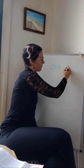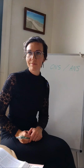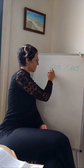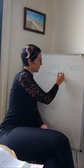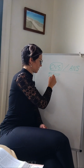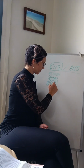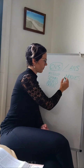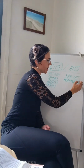The central nervous system. All right, remind me what we already know. Central has to do with pain reception and the overall sensory experience of the body. Okay, we've got pain, sensory. What are the structures of these two systems? The spinal cord and the brain. So where's the rest of the autonomic nervous system? The nerves go all the way out to the ends of your body. And what do we call those nerves? Peripheral nerves.